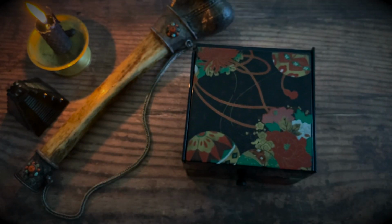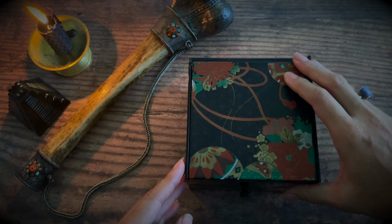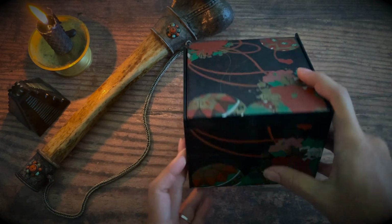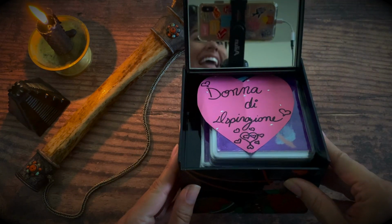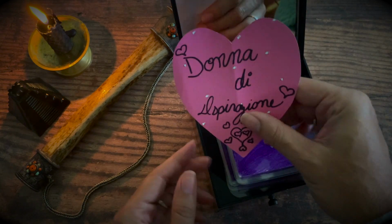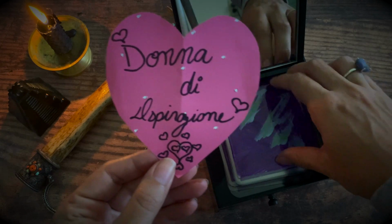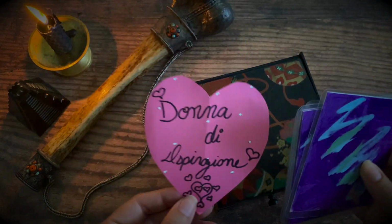Okay, I have one more deck to show you guys. And it's actually in this box. This is a box from my Tia Caroline, my Auntie Caroline, and she's passed on. But this was just a fun little jewelry box. Oh, hello. Hey. This is a deck that I call Donna di Ispirazione, Inspirational Woman. And I have created this deck. So this is my own deck here.